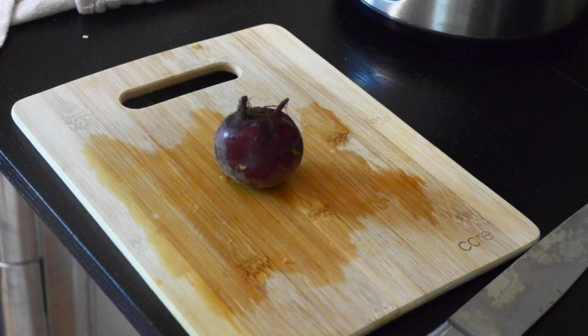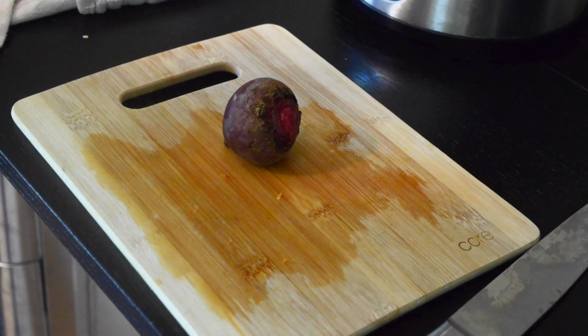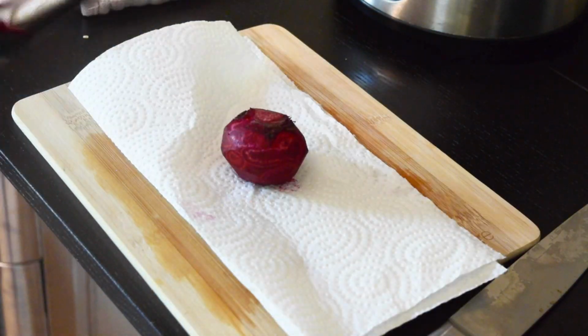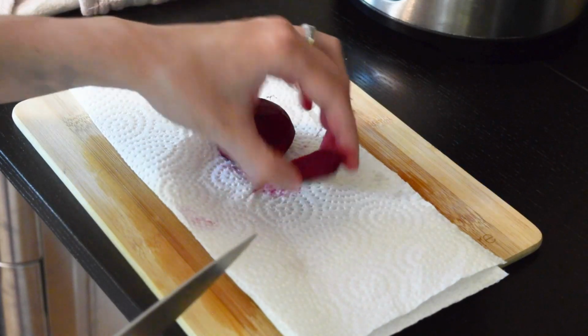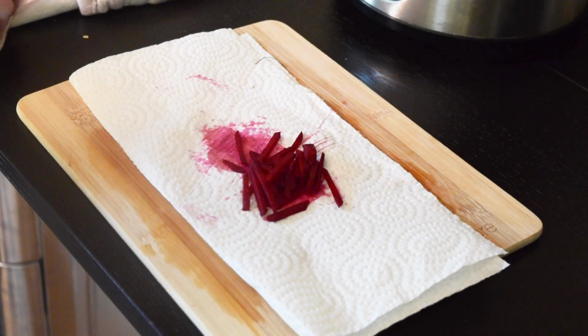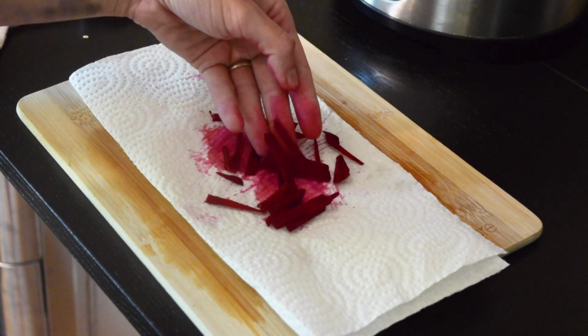And then the beet. With the beet, I haven't used this yet, so we're going to go ahead and we're going to peel that nice and quickly and just make it nice and clean. We're also going to cut off the ends of it as well, just because they're dirty. You don't really want them eating that. So we're just going to chop that off and then go ahead and cut it into a bunch of little little shreds.